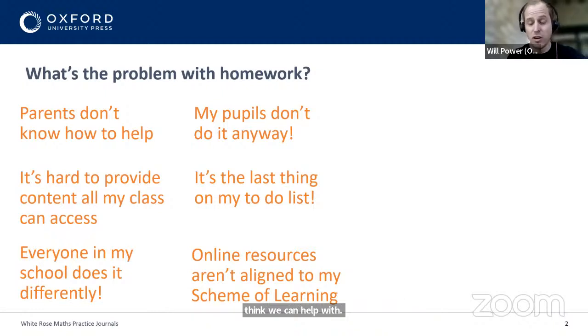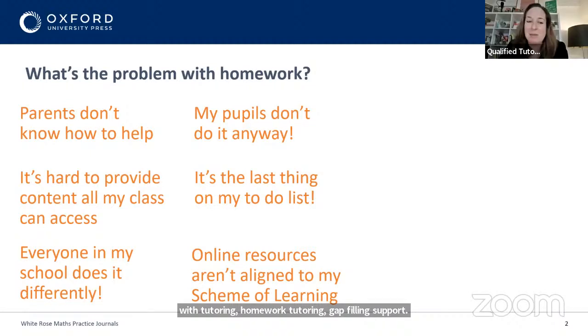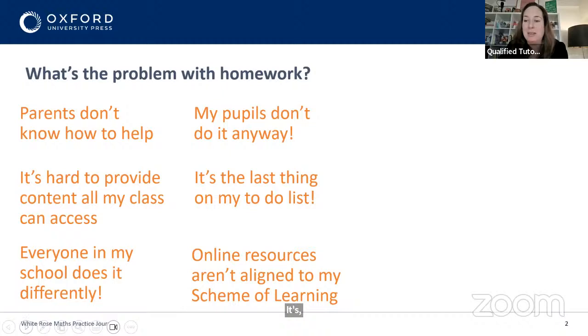So this is positioned as a homework product, but as you will know with tutoring, homework tutoring, gap filling support, it's a sort of funny Venn diagram of covering lots of different things. It is. And sometimes we want to do homework and sometimes we really don't want to do homework. We want to know what's on their plate, but we don't necessarily want to give our session over to doing it with them.